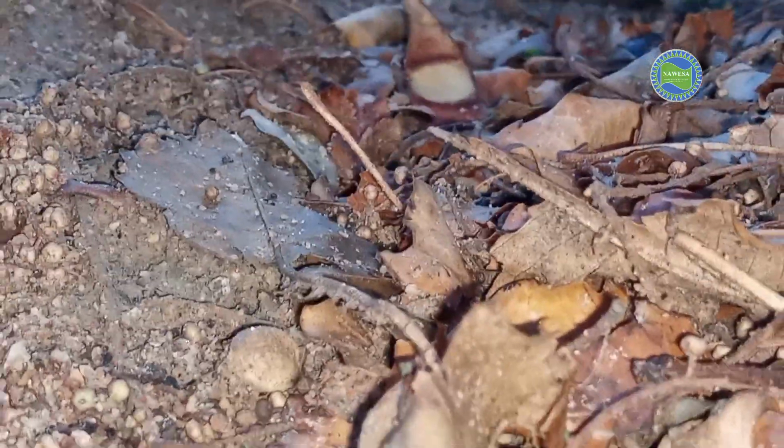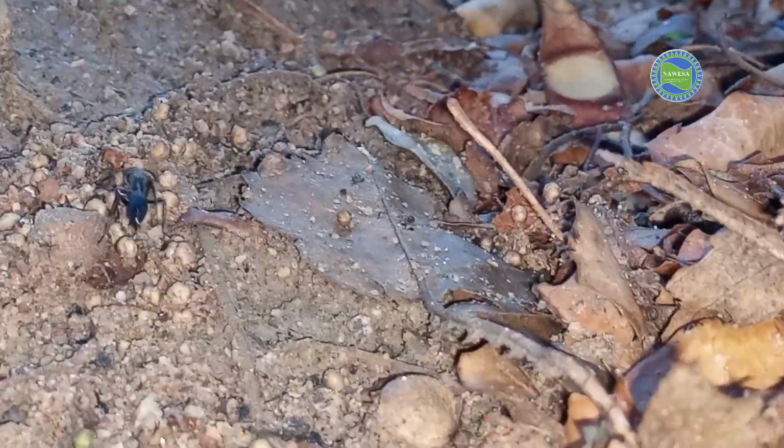Giant ants are nocturnal creatures. They are most active at night when they emerge from their underground nest to forage for food. During the day, they stay in their nest to avoid predators and the heat of the sun.